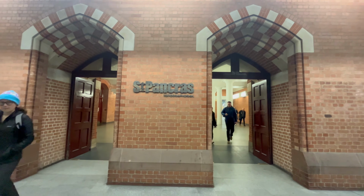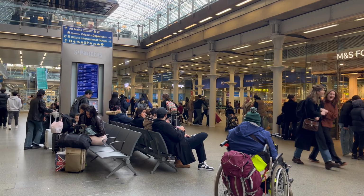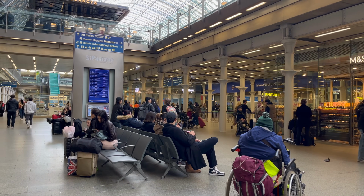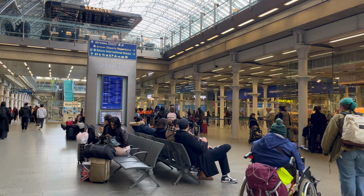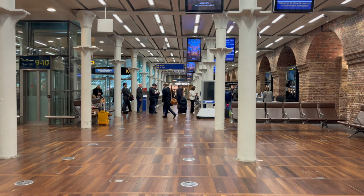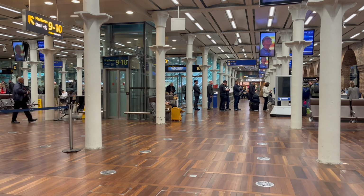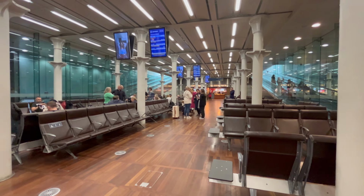Check-in for the Eurostar is located on the ground floor. Here you'll need your tickets and passport ready. All borders and luggage checks take place before you depart, which means you can simply hop off the train when you arrive in Paris. Interestingly, in London your passport is checked twice, once to exit the UK and again by French border authorities.